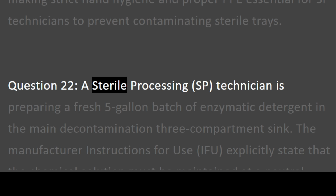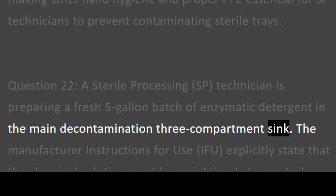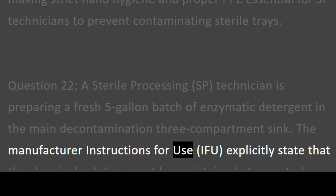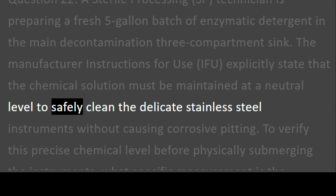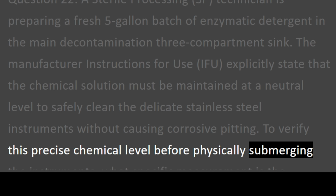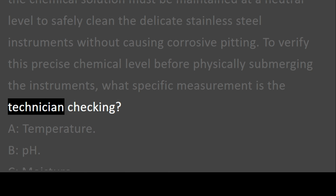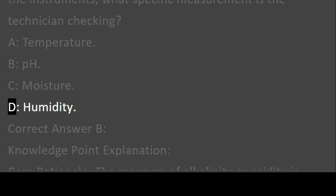Question 22. A sterile processing SP technician is preparing a fresh 5-gallon batch of enzymatic detergent in the main decontamination 3-compartment sink. The manufacturer instructions for use, IFU, explicitly state that the chemical solution must be maintained at a neutral level to safely clean the delicate stainless steel instruments without causing corrosive pitting. To verify this precise chemical level before physically submerging the instruments, what specific measurement is the technician checking? A. Temperature. B. pH. C. Moisture. D. Humidity. Correct answer B.